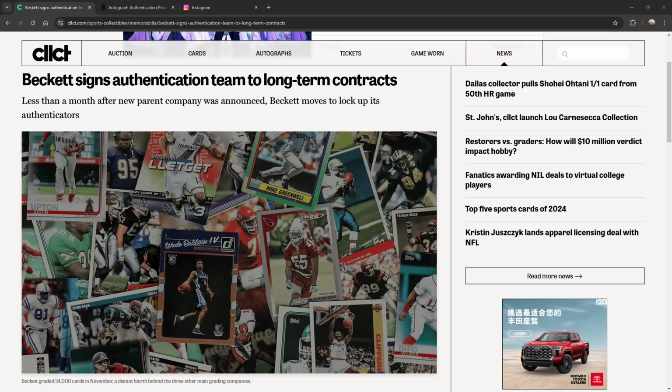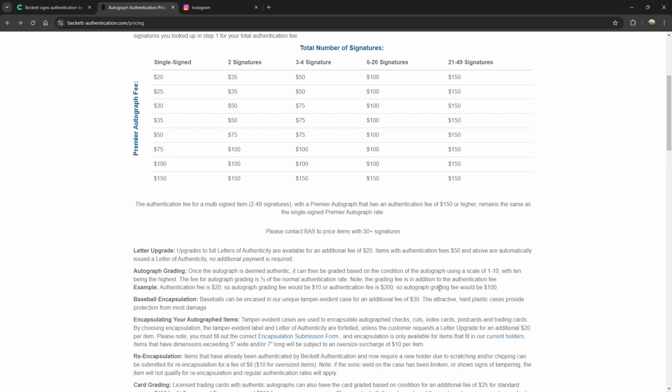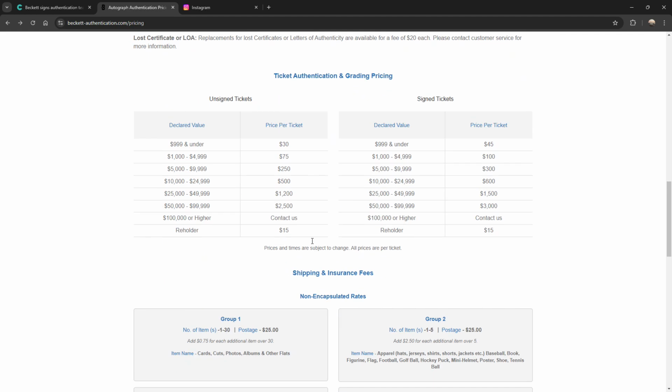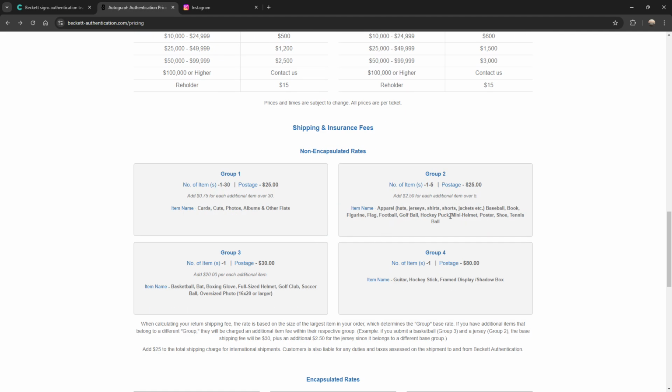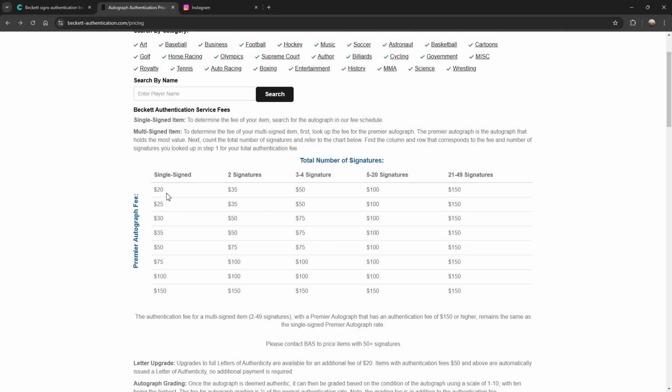First of all, I really didn't know how much they charge for their authentication services. And so here is the page with a very confusing table and list of prices. To summarize, basically, if you are getting a single signed item, it can be a card, a check, or a bunch of things. You can see here checks, cards, postcards, trading cards, but it could also be items like baseballs. And if you scroll down here, apparel, it could be jackets, books, flags, all sorts of things, right? But this is the list of prices for single signed items.